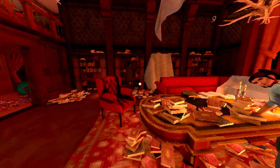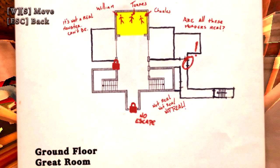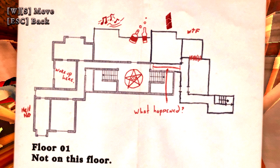Okay, right, so I've saved 3 people now. Let's have a look at the map. Yeah, William, Torres, and Charles. What do I do next? Where do I go? Do I climb through the broken mirror in the bathroom, perhaps?